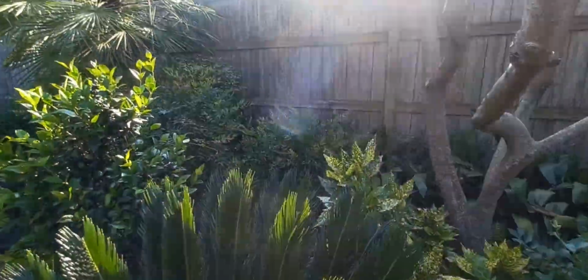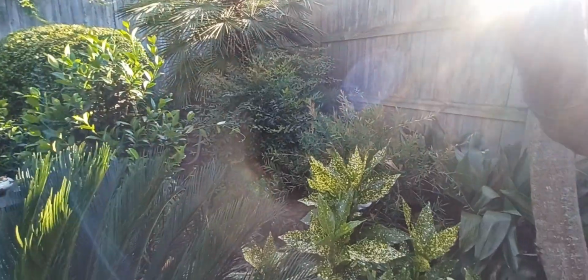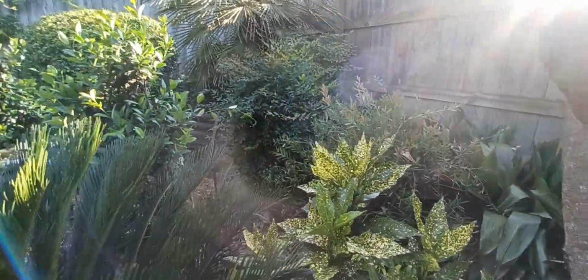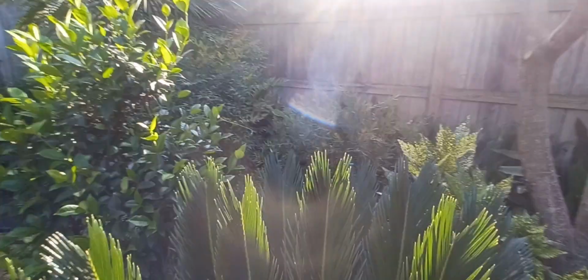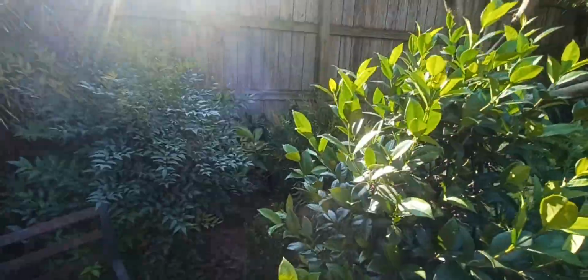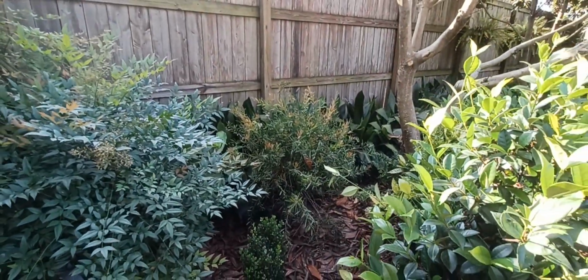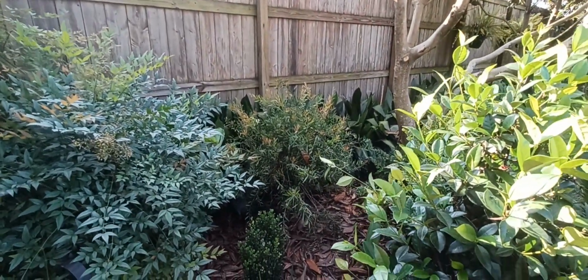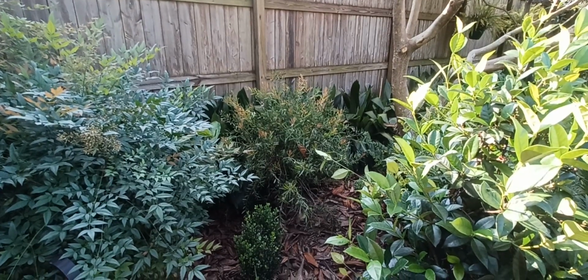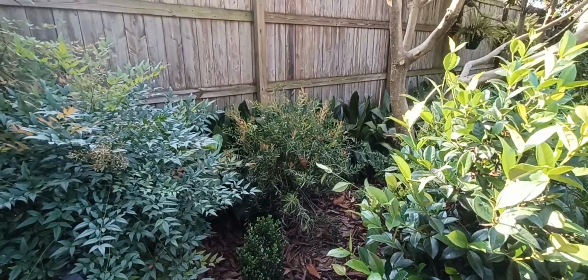You can see back there I have a bottle brush planted there so I can get the glare of the sun out of the way. The good news is that bottle brush was planted when the loquat tree was small. That bottle brush will get really huge, and I may just let it do that.